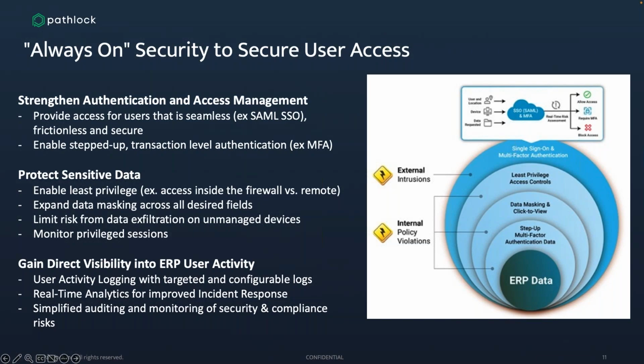And then you also have to have that direct visibility into the ERP user activity, whether that's through very detailed logging with targeted and configurable logs, and then the real-time analytics to understand through incident response who touched what data, who looked at something, because somebody is going to give up their credentials. You are going to go through incident response, whether anything was accessed or not. You still have to be able to prove that. So you need to be able to access that information as quickly as you possibly can. And it's going to help with simplifying your auditing and monitoring of your security and compliance risks and be able to respond to those auditors.